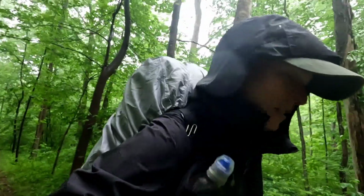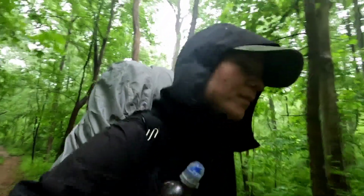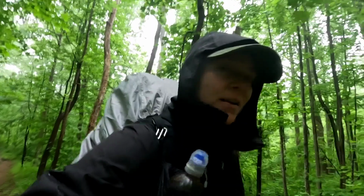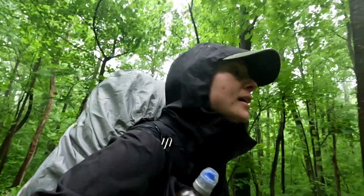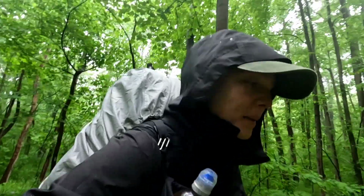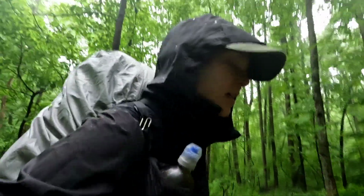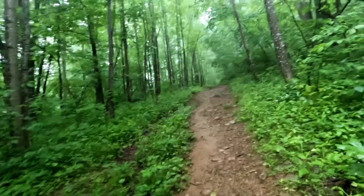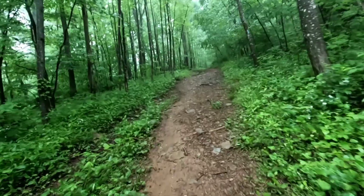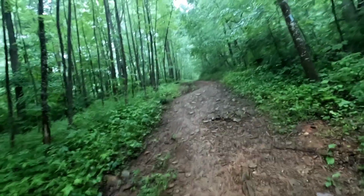And today I'm gonna see how far I can get. We're gonna hit a big mile marker and we're gonna hit the roller coaster. So depending on how worn out I am will depend on how far I get. And then tomorrow I'm hoping to make it into Harper's Ferry. Just gotta make it 0.3 out of the shelter uphill first.